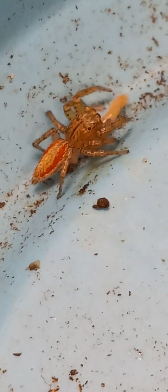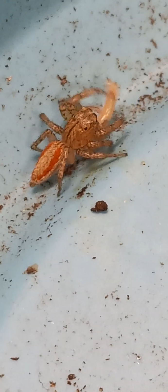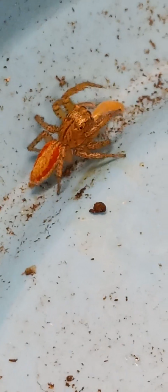This is a much smaller specimen than the first one I documented, but just as amazing. Look at that. Wow. Thank you, little guy.